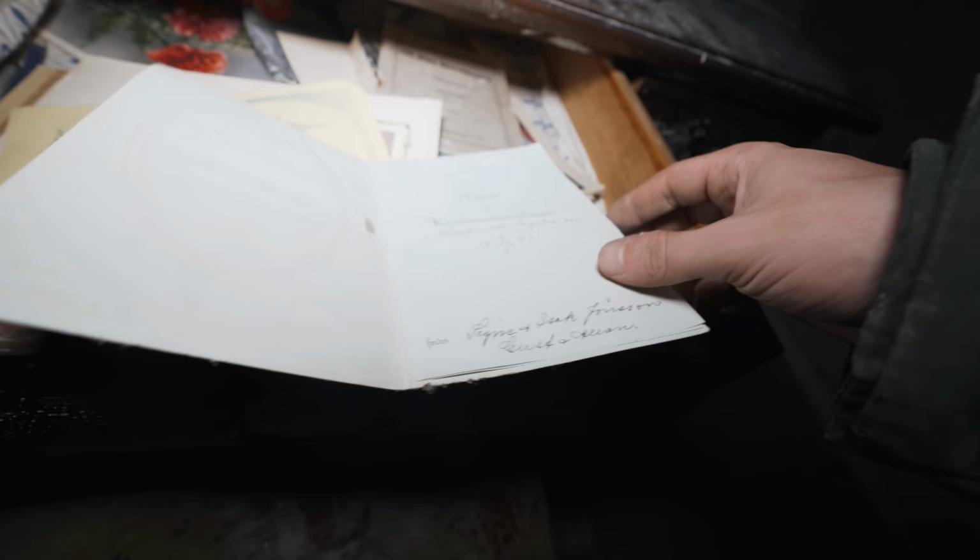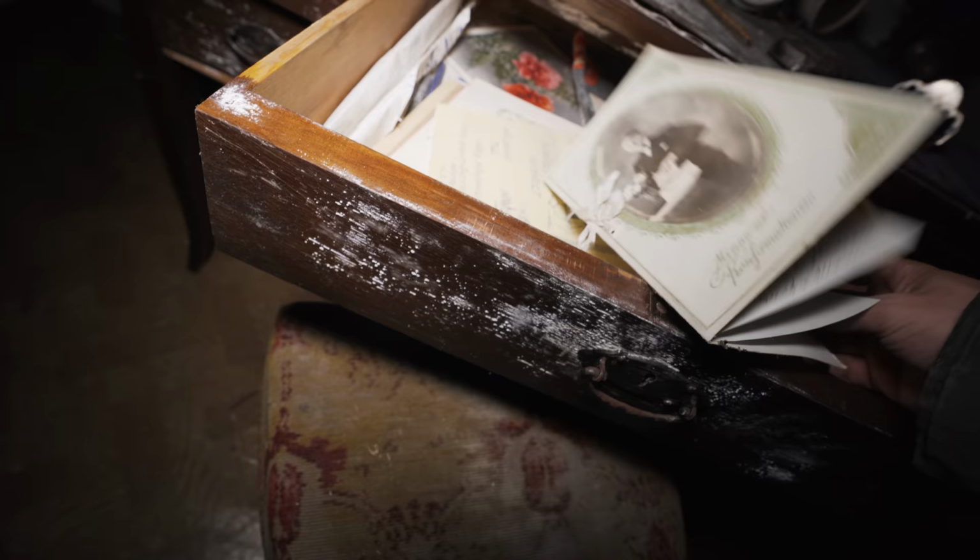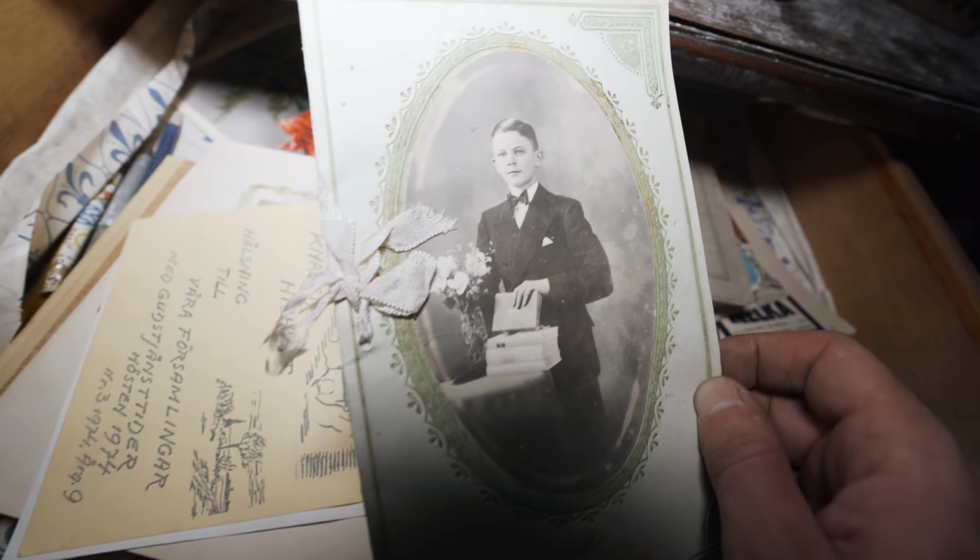From 1941, Konfirmationsdagen. Maybe that was communion? Yeah, I think this boy did his Holy Communion. A Roman Catholic. I think he's holding a Bible in his hands. Wow.